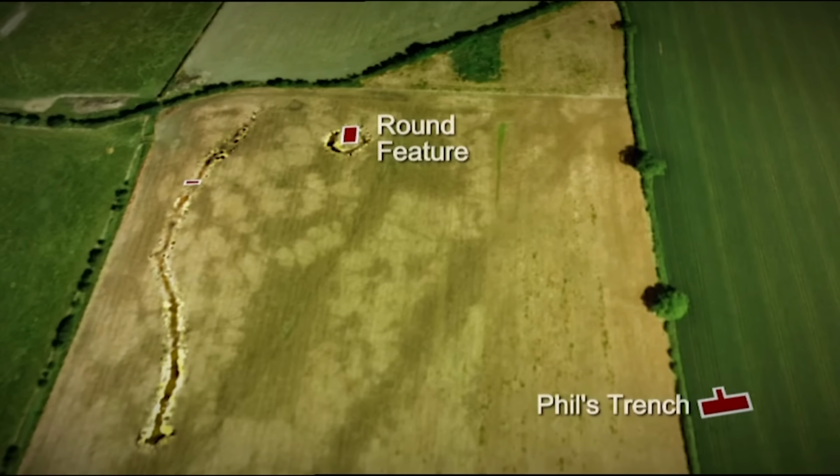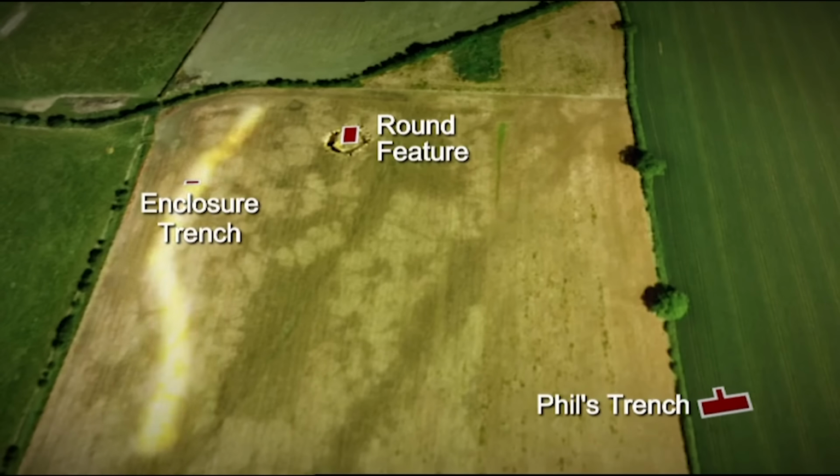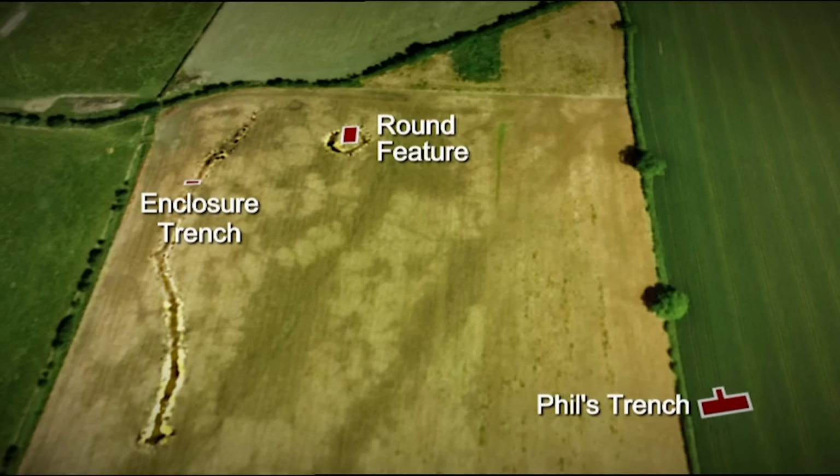We started digging what Francis hopes is a Bronze Age barrow and grave. And we opened a trench over what seems to be a huge Iron Age enclosure ditch surrounding the site.